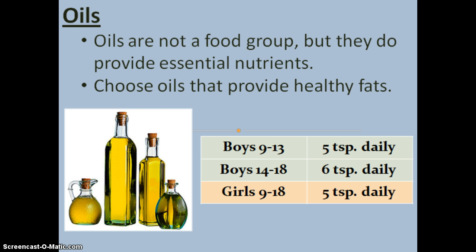these examples are vegetable oils, corn oil, and soybean oil. And then monounsaturated fats, which are better for us, are olive oil, avocados, peanuts, and canola oil. So if you can, choose the second group, which includes olive oil and canola oil, over the vegetable oils. And on your worksheet, there's a little chart, so remember to write down the amount of oil that you should have. For girls, it's 5 teaspoons daily. For boys, it's about 6.